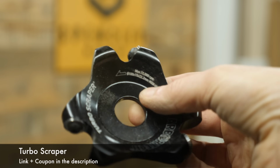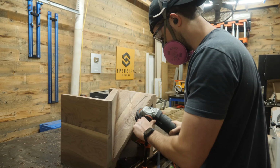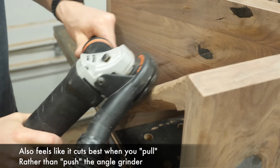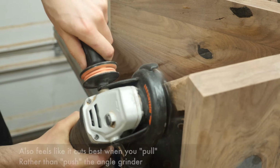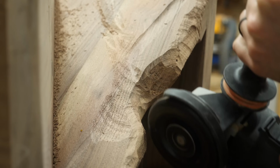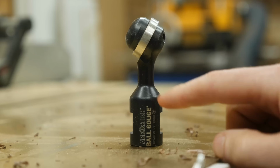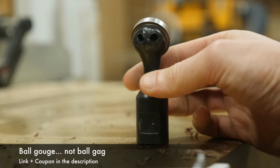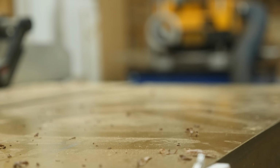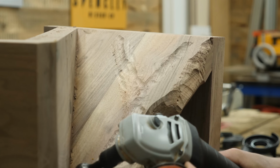One of those brand new things I'm going to try is this carving disc from Arbortech called the Turbo Scraper, and see how it performs too. I'm very familiar with the Turbo Plane, but this Turbo Scraper feels pretty similar but with a less aggressive cut, almost like it gives you more control. It's truly hard to describe until you've tried power carving for yourself, but I swap back and forth between the two discs before trading out to my all-time favorite carving attachment from Arbortech, the ball gouge. This one allows you to really work into tight spaces and is essential for this project to carve those hard-to-reach places where the angle grinder typically wouldn't reach.